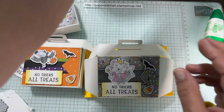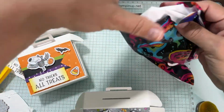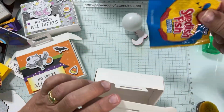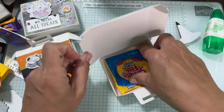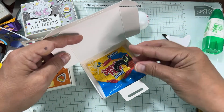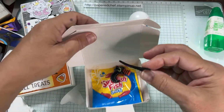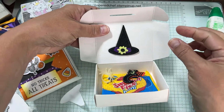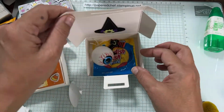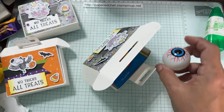All right, now let's take our little bags of stuff that I sent. I forget what's in them, but let's dump them out. Okay, we have Swedish fish, in with the Swedish fish. We have a little spider ring, some stickers, a little witch's hat. You know what? I'm going to stick the witch's hat right in there. I think that'll be fun. So that's what you could do with your stickers. Okay, the eyeball is not going to fit, guys. You can use the eyeball for one of your other bags, but it's not going to fit in that box.